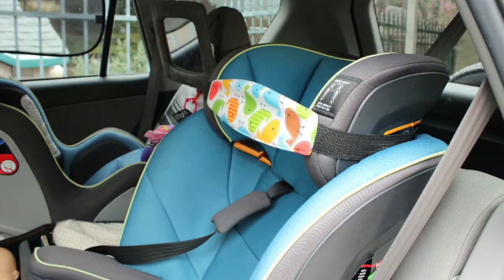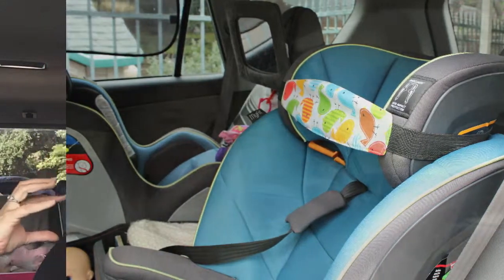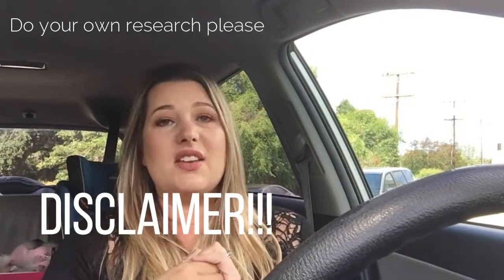So I used to use a scarf from the dollar store, and I would tie it around the car seat and then tuck it behind the upper portion, so when my daughter fell asleep, I could pull over and pull it over her head to keep the head bobbing, because, oh gosh, I just worry about their little necks. Now, I have to say, I do not know the safety of this.